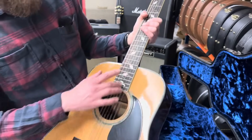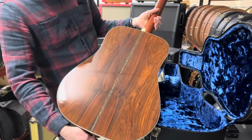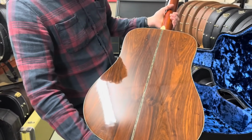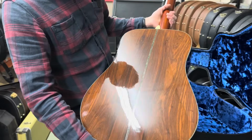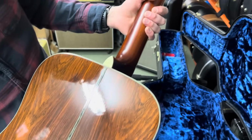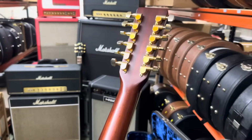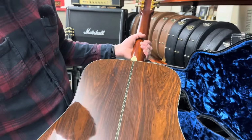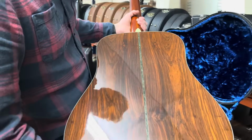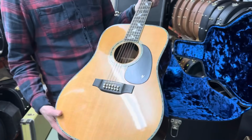So we've got this Tree of Life inlay, and I'll turn it over, and we've got this stunning back and sides. A lot of you will mistake this for Brazilian rosewood. It's not. It's a wood known as coral rosewood. It was basically a type of rosewood that is obtainable in Asia, I believe, from memory when I was reading about it last. But a lot of Japanese makers use coral rosewood.